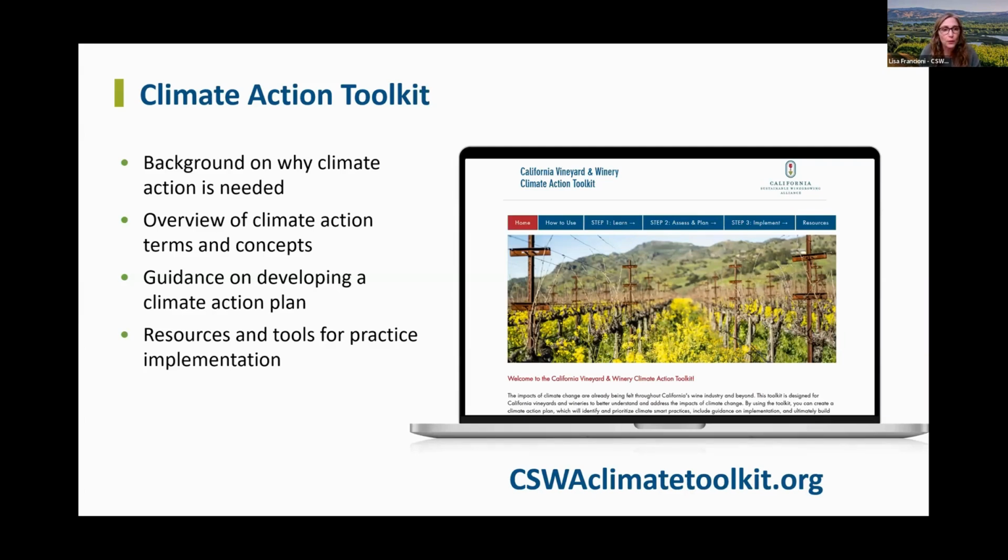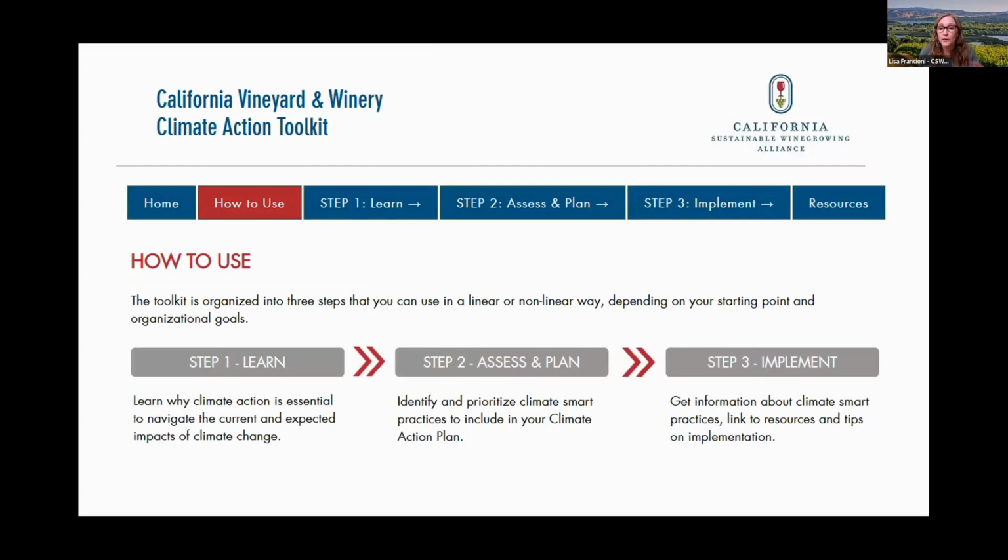So I just wanted to share a couple screenshots so you can see there is this process laid out where you can go through step 1, step 2, step 3. With step 1, learning about that background I mentioned. Step 2, really assessing where are you today with many of what are sustainability practices that also relate to climate change mitigation and adaptation. And then how you actually can put some of that into a climate action plan. And then step 3 is really the specific guidance, specific tools and resources to really help you implement any of those practices that you identified within your plan.